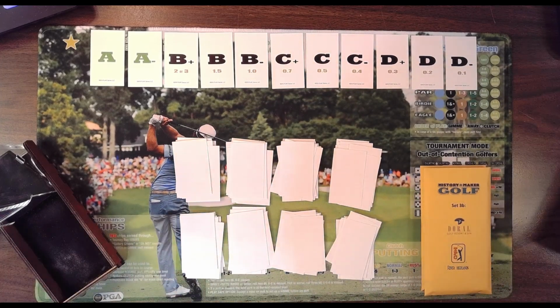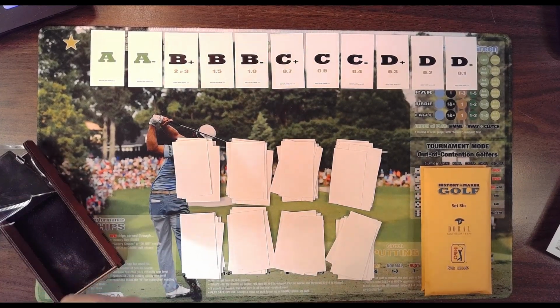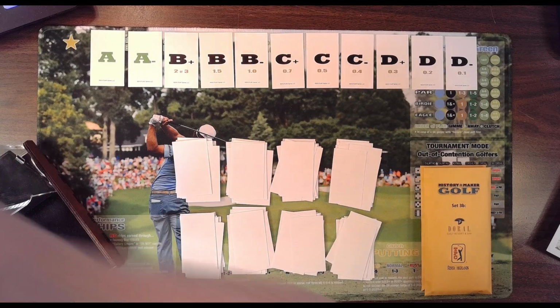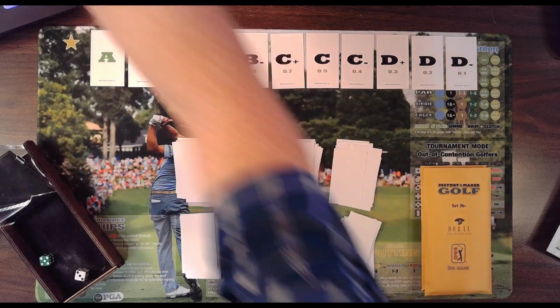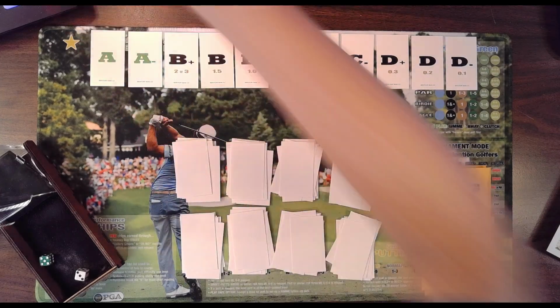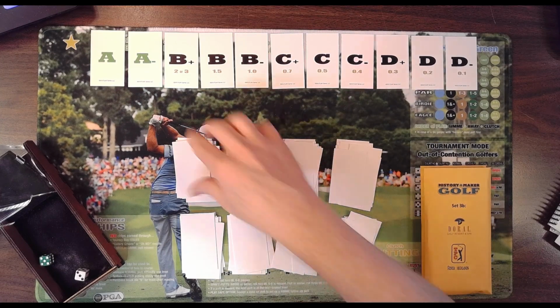All right. So our first stack here, this is the making the cut. This is actually the first 2 rounds. And it's Saturday, June the 25th. So again, I will do the 3rd round. So I should be able to go into the 4th round tomorrow, just like the real tournament. So we get a 35. Okay. So a 35. Draw 2 golfers and then top 3 remaining.